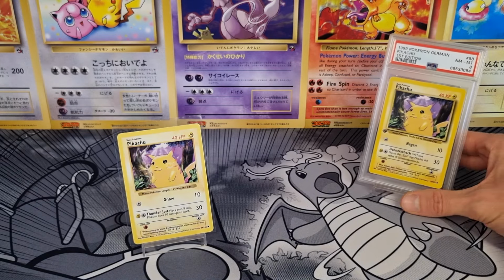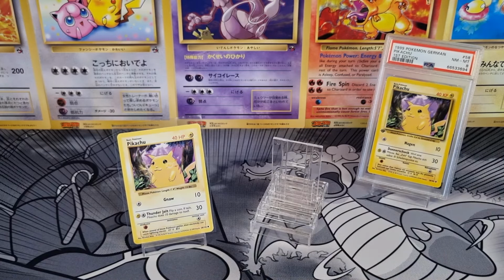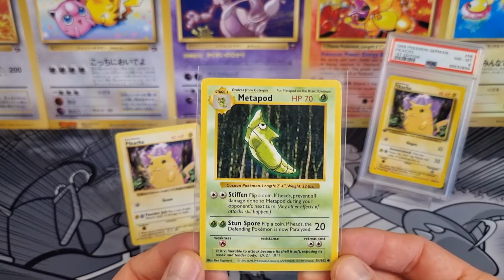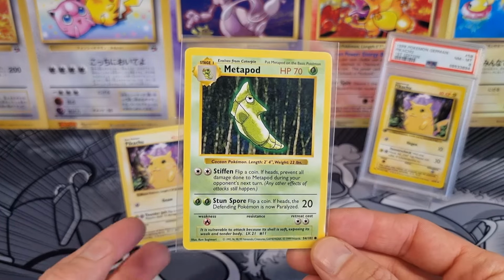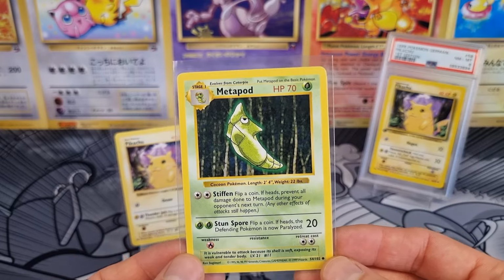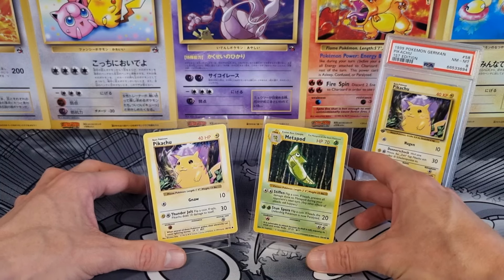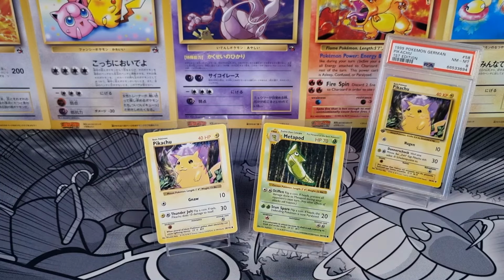So let's take this Pikachu, or put it in the back a little bit, and we will look at an English regular Shadowless card, a Metapod. Now, it's not a Pikachu, it's not the best comparison ever, I don't have a regular Shadowless Pikachu, but the Metapod will do. And so if we put them side by side, a Shadowless Metapod and a Shadowless Pika from Japan, what stands out is of course the color of the border.